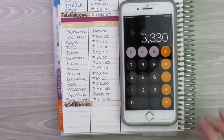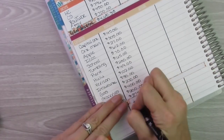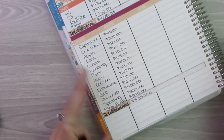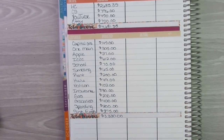So $3,330. So we have $3,330 and 0 cents. So that is going to be my total budgeted expenses for the month.